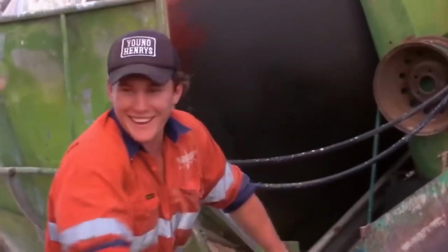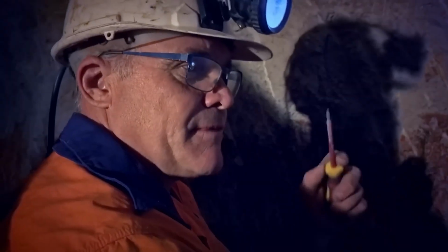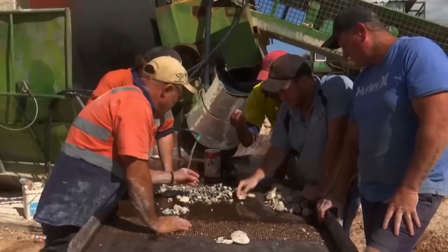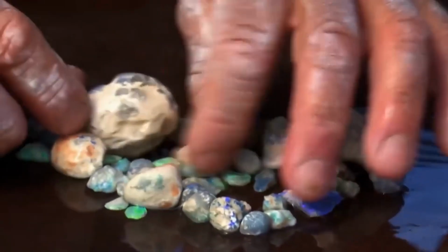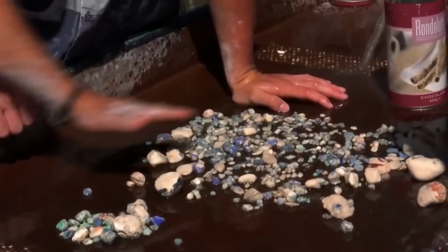Their proposal was met with overwhelming gratitude and excitement from Chris, underscoring the deep bond and shared commitment to their business. As they savored their success and looked towards the future, the team embraced the realization that their perseverance and determination had paid off, setting them on a path to even greater achievements in the world of opal mining.